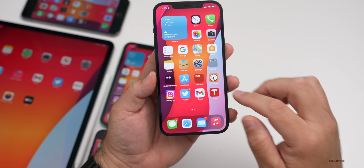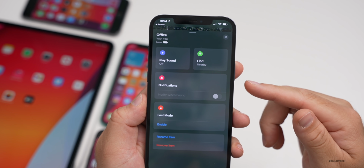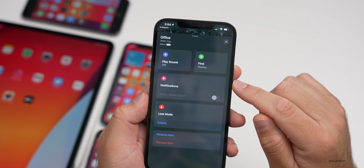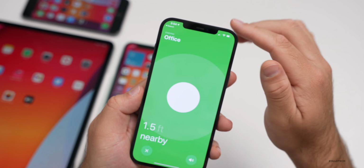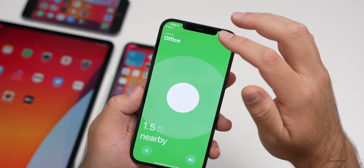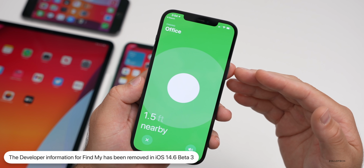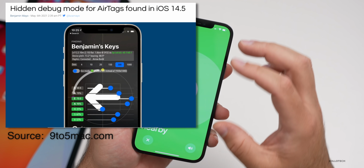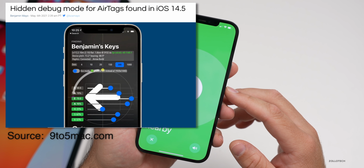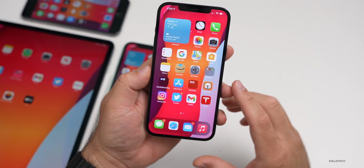And so what that was is, if we go into Find My, and you select an AirTag to locate and you have a U1 equipped iPhone, tap on Find Nearby, and the name of whatever you're looking for, I just named it Office goofily here, you tap on it, and it would pop up a little developer menu. This has since been removed with Beta 3, unfortunately. It was kind of neat to see, but they've removed it with Beta 3. It was there with Beta 2. So that's something that's a little bit different that they've changed.